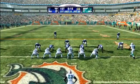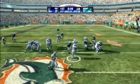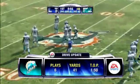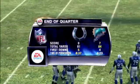And he had some zip on that one, didn't he? He reared back and threw that one about as hard as he could. Blue 45. They hand it off again. Brought down at the 43-yard line. Brown comes away with 2 yards on the carry. Still a lot of time left, but at the end of one, the score is 7-0.